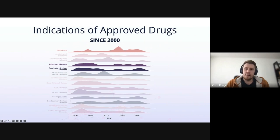Notably, it is clear that neoplasms have had more recent interest, including a very large spike around 2015, and that there is a small peak centered roughly over mid-2020 or 2021 for infectious and respiratory diseases, and this likely reflects indications as a result of the recent COVID-19 pandemic.